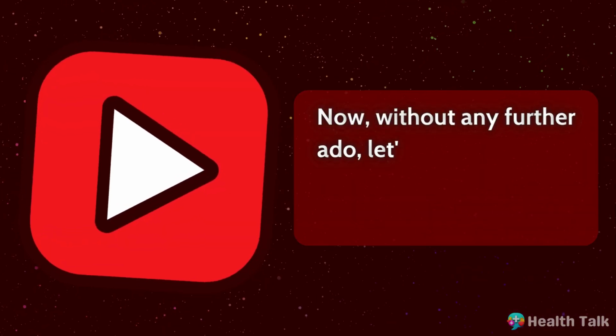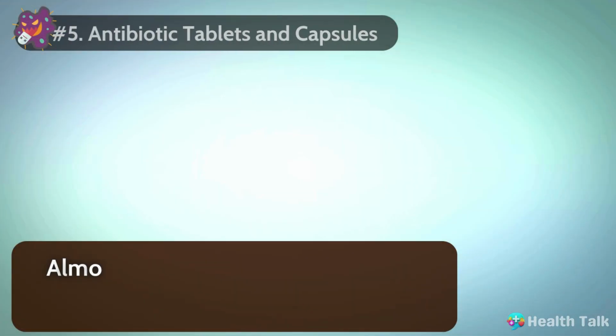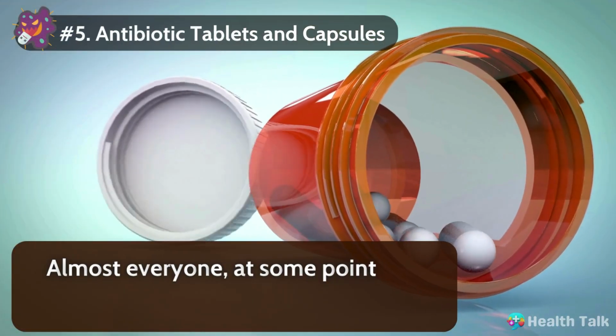Now, without any further ado, let's get started with the medications you should never refrigerate. Number 5. Antibiotic tablets and capsules.